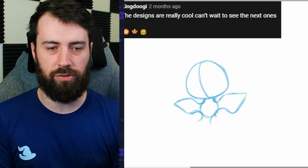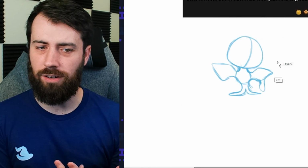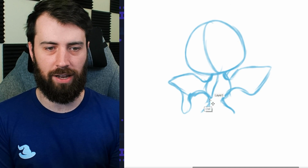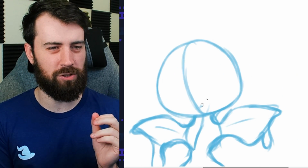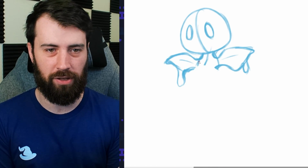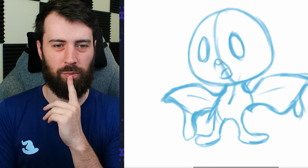We're looking like we're using the body shape of the maple leaf here. We're trying to replicate the maple leaf's shape through the body. We got a little bit of a drippy thing. Is it supposed to be honey, or is it sap? Or not sap, but syrup. Not 100% certain on that. But I like how they're incorporating the shape.